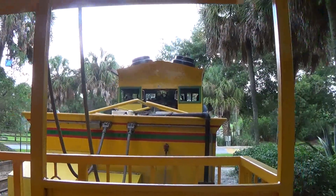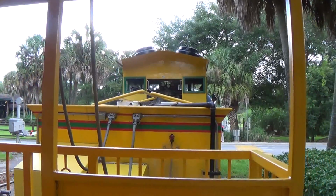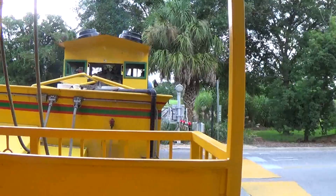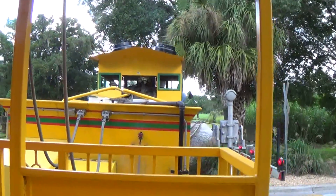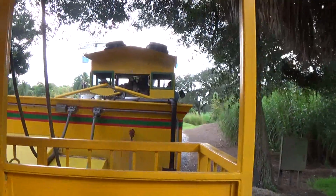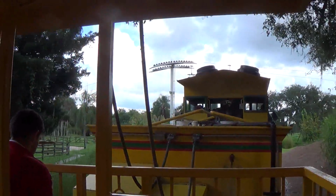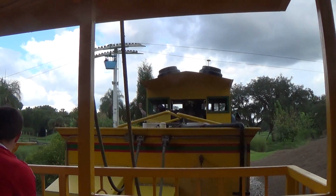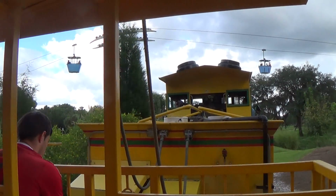As we go across this main crossing here, we're heading out towards the Serengeti belt. Now out here on the Serengeti belt, the animals are free roaming with no fences between them and the train. Sometimes the animals do tend to wander across the track and in front of the train. So we may end up coming to a complete and very fast stop.